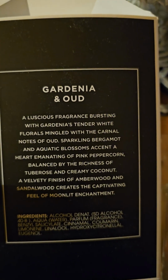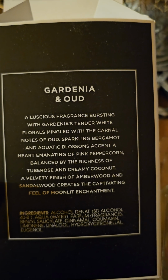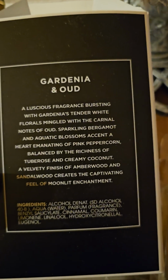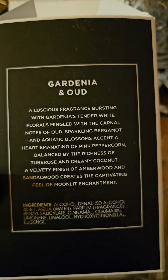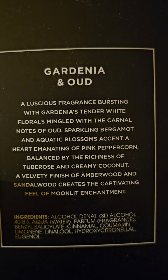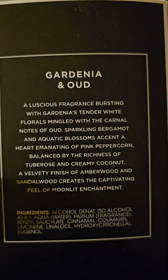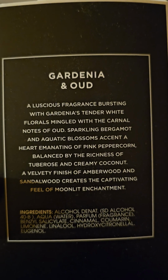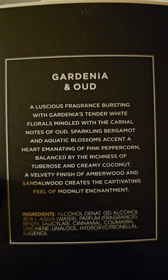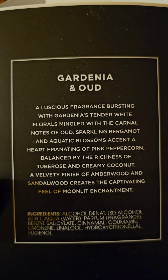So a luscious fragrance bursting with gardenia, tender white florals mingled with the carnal notes of oud, sparkling bergamot, and aquatic blossoms accent a heart emanating of pink peppercorn, balanced by the richness of tuberose and creamy coconut. A velvety finish of amberwood and sandalwood creates the captivating feel of moonlit enchantment.